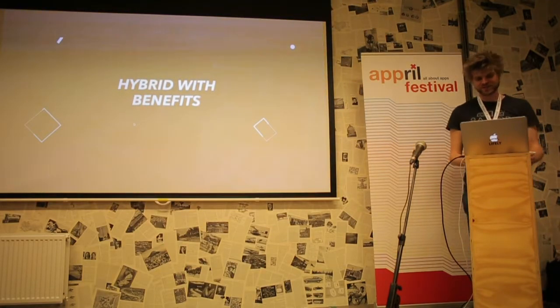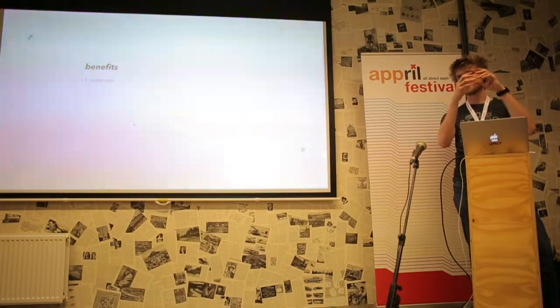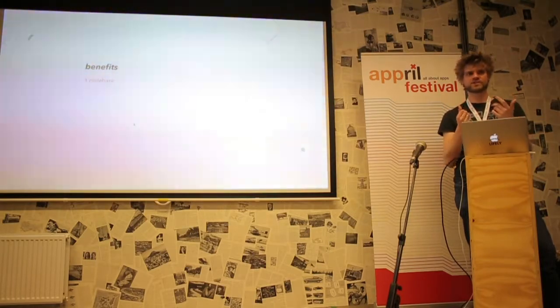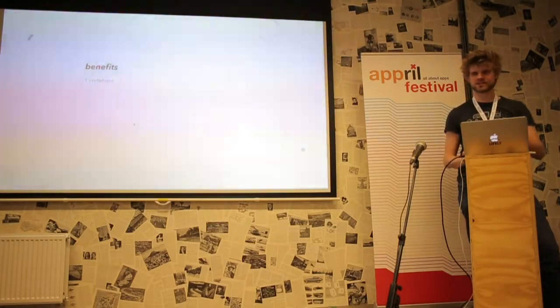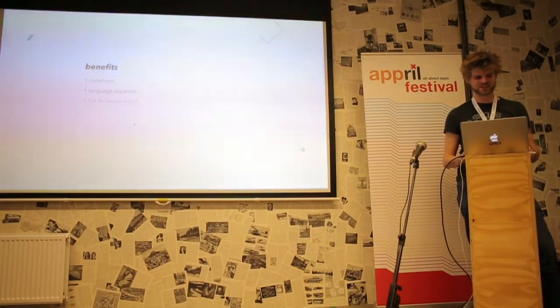So hybrid with benefits. Of course, there's benefits, and there's probably a couple of problems as well. Benefits is that it's one code base. So you're maintaining one code base, and of course there's a lot of if statements. If Android, then maybe do something else, or splitting a certain part where you need a different plugin for Android and a different plugin for Apple. But a lot of these switches have already been abstracted away by the most used components that everyone uses while developing for React Native. We have one language expertise. I've already talked a little bit about why that's so important for us.